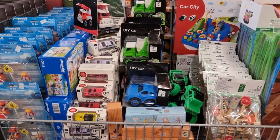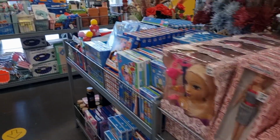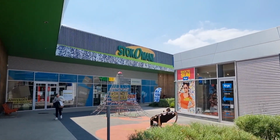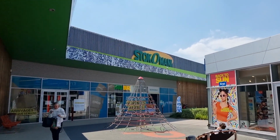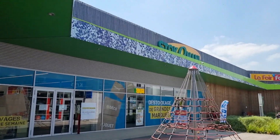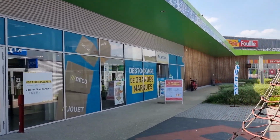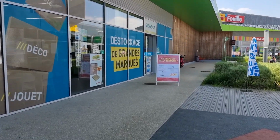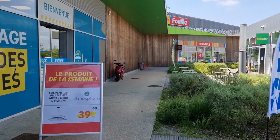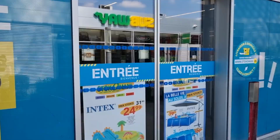Okay, no Hot Wheels at the Zeeman in France, unfortunately. Let's go to the Stokomani. Okay, so here's the Stokomani, a store widespread in France with a good Majorette assortment, well, premiums, and also some Hot Wheels and maybe some other diecast, but most of the time I come here for Majorette premiums. Let's hope they have some new ones.